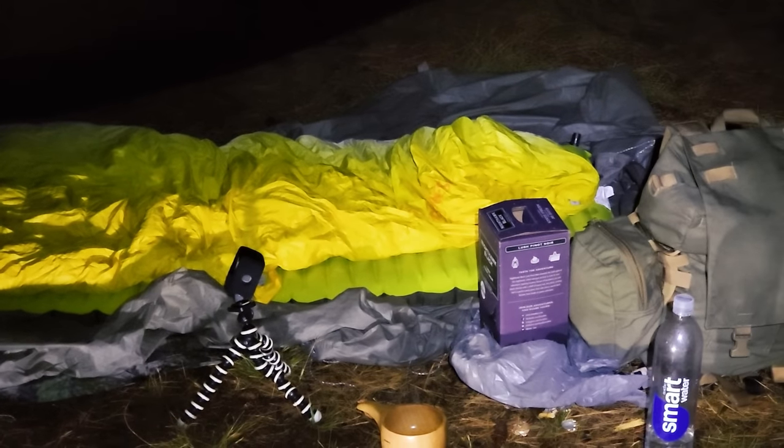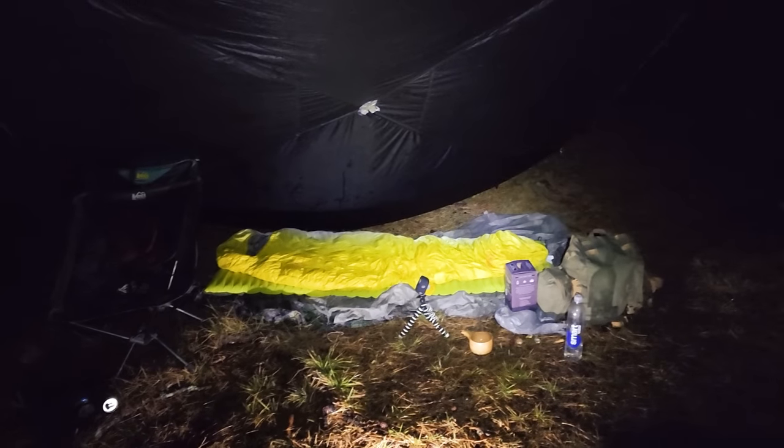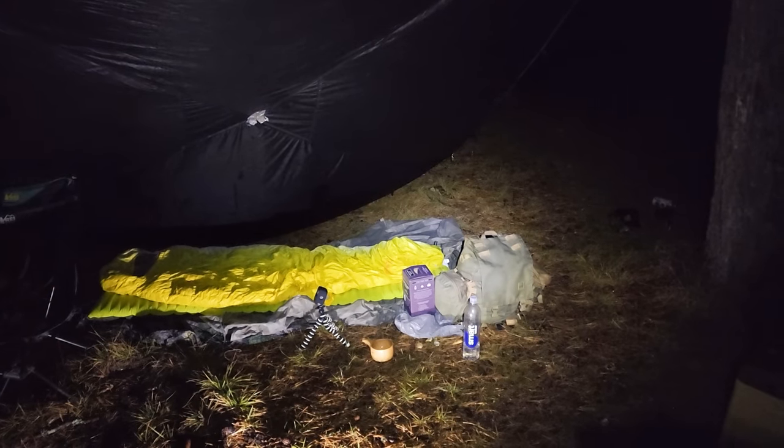There's the box wine, just to keep me company. That cardboard is gonna be done by the morning. Yeah, that's gonna be nice. Looking forward to sleep. Comfy cozy down here on the ground underneath this tarp. Should be a comfy sleep.